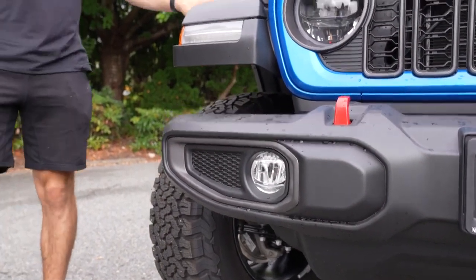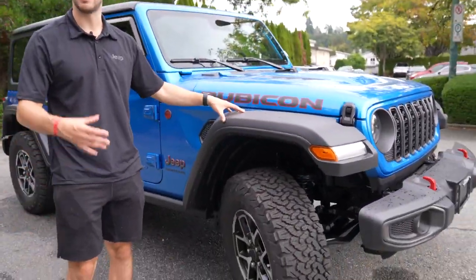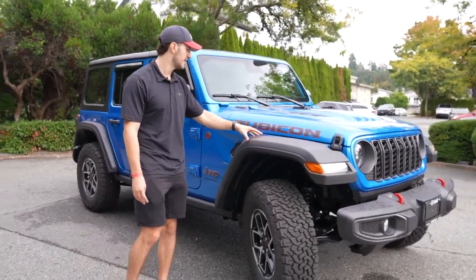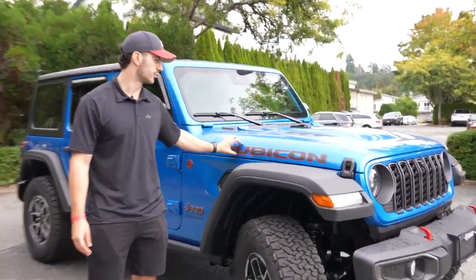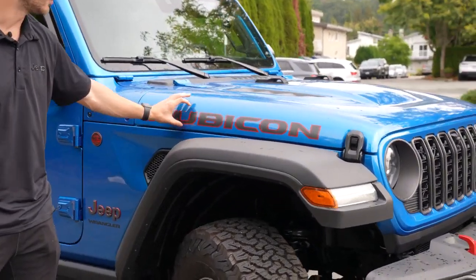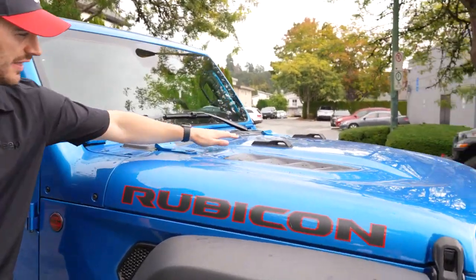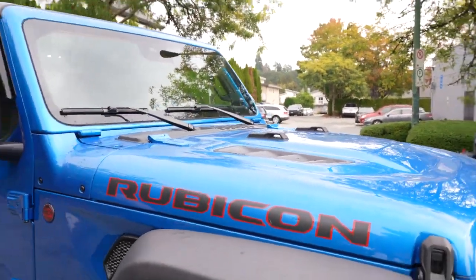And we'll move over to the side here. We got these big black fender flares, which have been iconic with the Jeep brand. And there you go, the first Rubicon label. And like I said, it's in red, right? So it's red all over the Rubicon there. And you take another look at the raised hood from this angle.